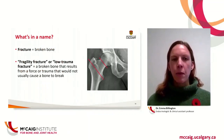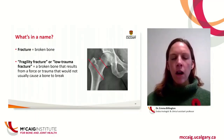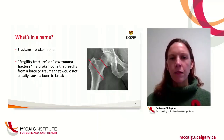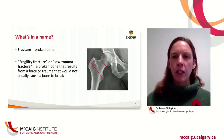And so I'm going to be mentioning fractures here. And when I say fracture, I'm just talking about a broken bone. And if I'm talking about a hip fracture, then I'm referring to a fracture of the femur, which most often happens at either the neck of the femur, which is the right-hand red line on the image on the right, and then there's also something called an intertrochanteric fracture, which is a very common type of hip fracture, which is the other longer red line on the image.